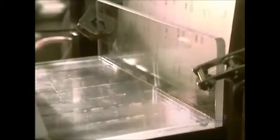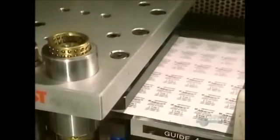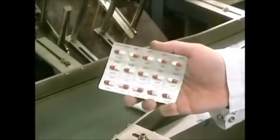And the final step is packaging. A sheet of transparent PVC is heat embossed, forming an impression to receive capsules. Then a pre-glued aluminum foil sheet is adhered to the back side, sealing everything in. This plant turns out millions of pills and capsules every year.